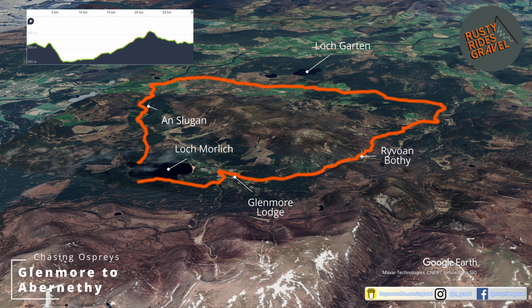Put the drone up, put old Frank up, see what he could find, but it was a bit cloudy. I didn't really want to disturb, get too close to the nature reserve and stuff. So maybe next time, or you can extend the loop around, I think, and go a bit further out and take some of the nature trails over by Loch Garten. Not for me today, though. This is for me today. Let's go through this forest.